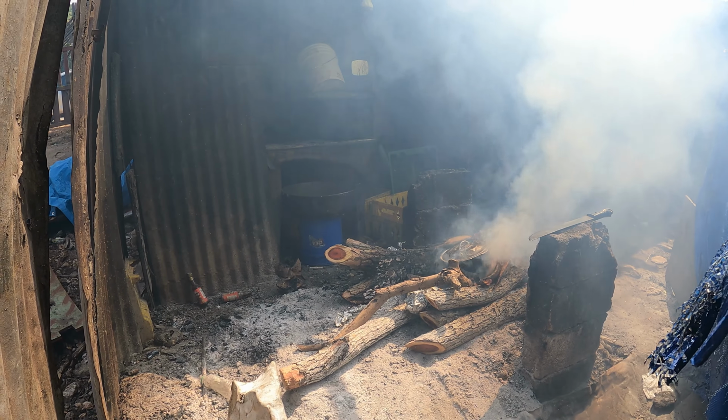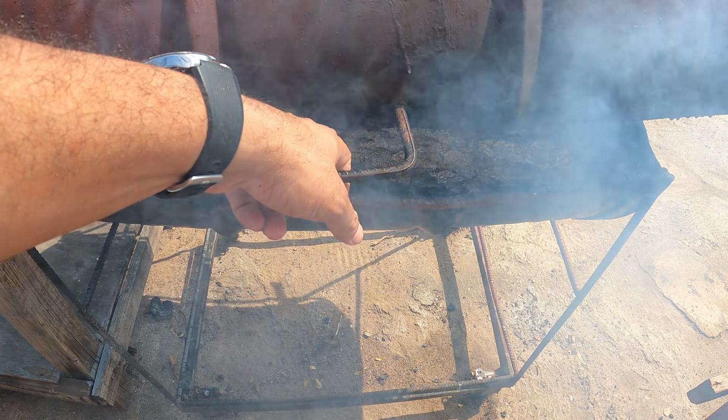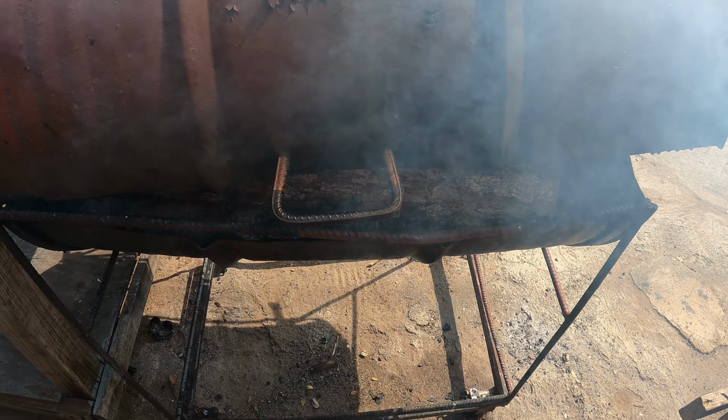So I guess with all the rules now implemented with social distancing, all the rules implemented since COVID-19, they've had to take the yam that was roasting on the side of the road and bring it around the back. So less contact, less people. You love the little things that they put into place to make sure that people are safe, and the pride that they take in the preparation of the food.